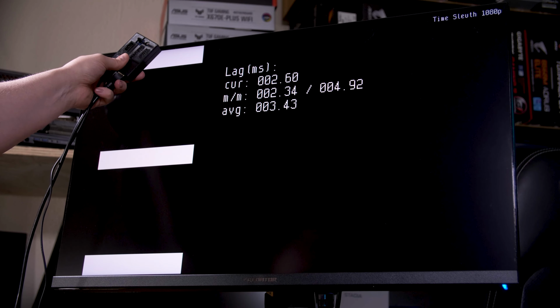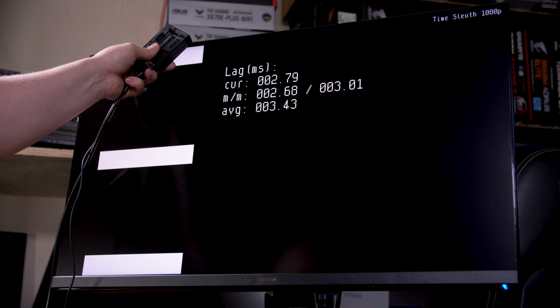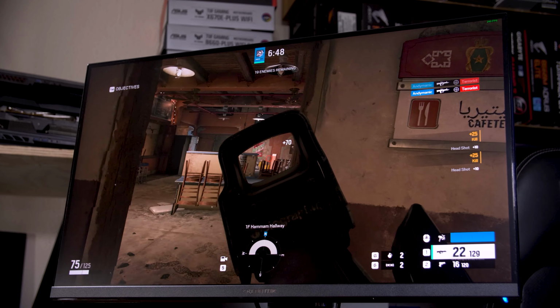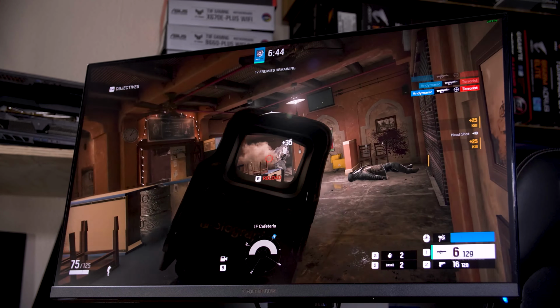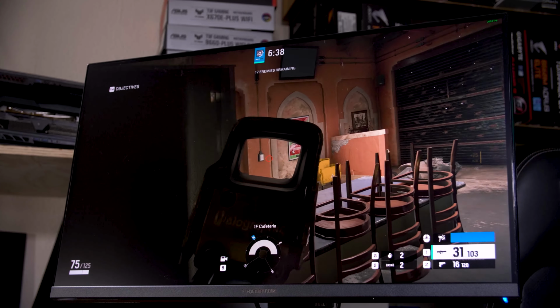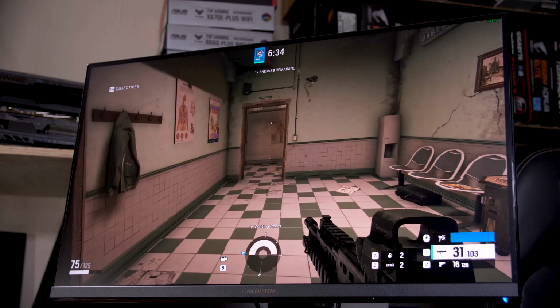The time sleuth reckons it's more like 2 milliseconds, but either of those results are pretty good and well within 1 frame, so that's perfectly fine. Both of those factors translate into a pretty decent gaming experience overall. The larger panel at 32 inches, the 4K resolution, the 160Hz refresh rate, all add up to a pretty immersive and enjoyable experience and good time playing.